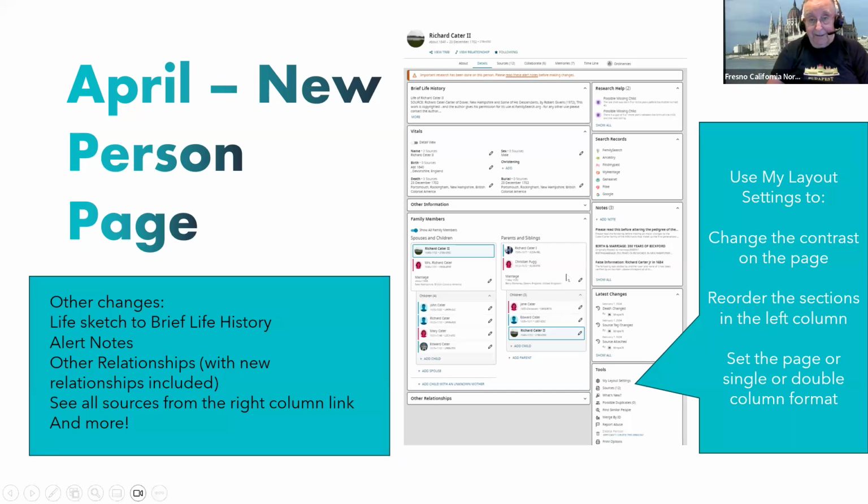You notice I like to have that brief life history up at the top. FamilySearch wants it down at the bottom, next to other relationships, which is one of those new things. I like it right up top and center. So I set my page to show brief life history up at the top.